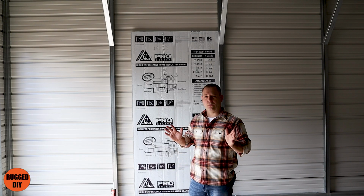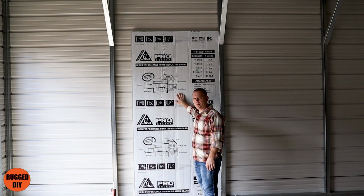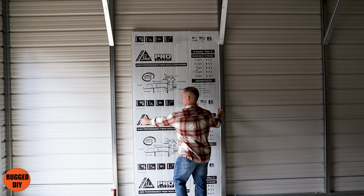All right, we're in the garage now. This is the foam board insulation that I'm going to be putting up. And just to show you real quick.